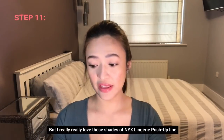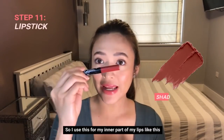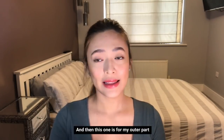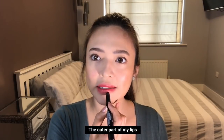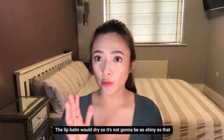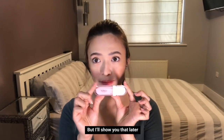But I really, really love these shades of NYX Lingerie Push-Up line. So I use this for my inner part of my lips. Like this. And then, this one is for my outer part. So I use it on the side, the outer part of my lips. And then I mix it up like that. The lip balm would dry, so it's not gonna be as shiny as that. So after I do my brows, I'm gonna put this on. But I'll show you that later.